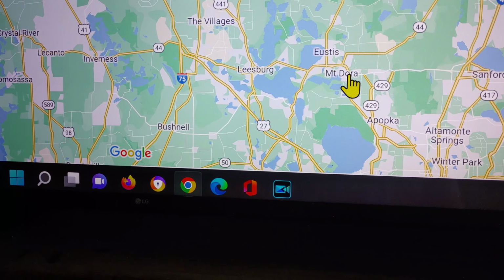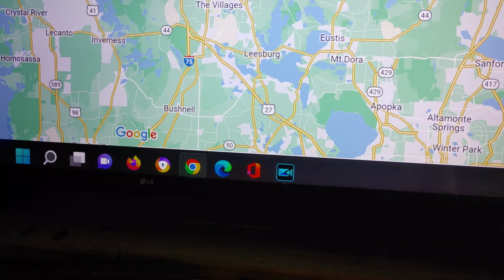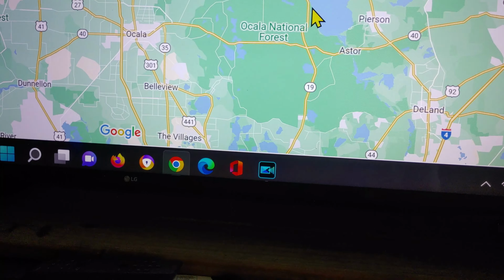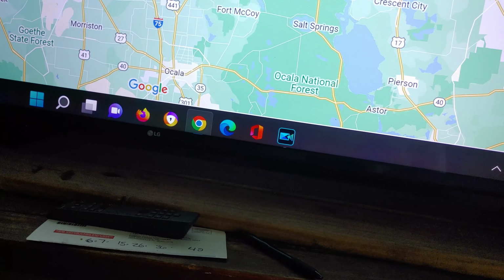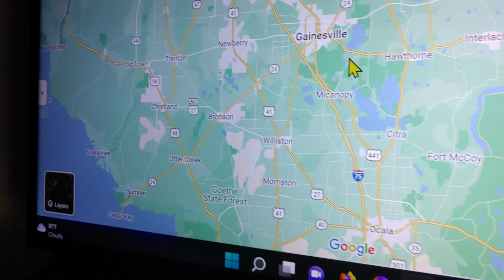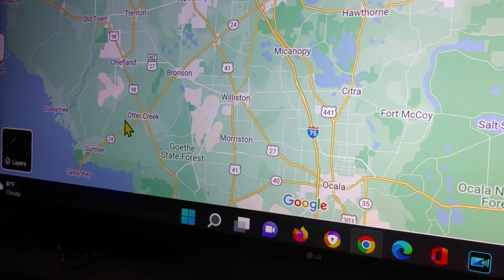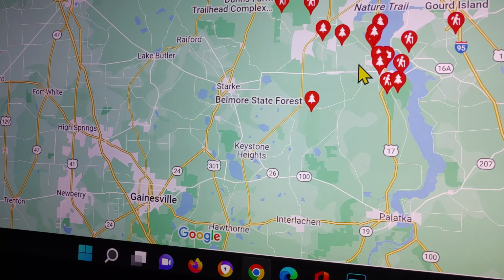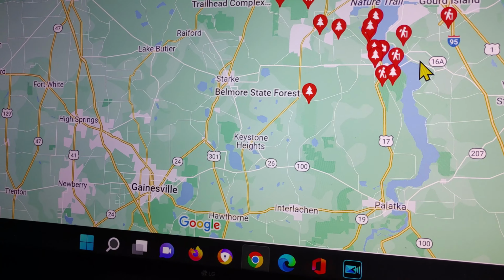My sightings: Leesburg, Yurtas, Ocala, Salt Springs, out here at Matanzas, all around in this area. Palatka, over here by Crescent City. I ain't even gotten over here into these forests over here or over there yet. And like I said, there's two sides. One's a hunting and one's not, so that's where I caught it.